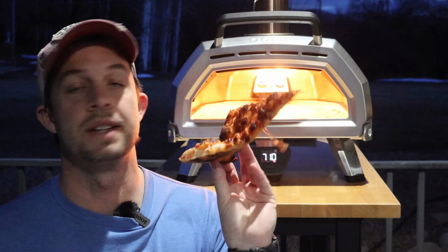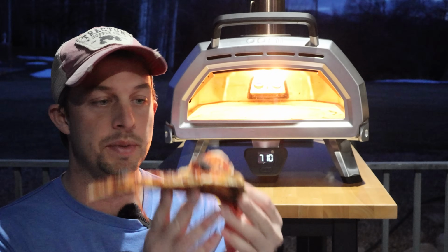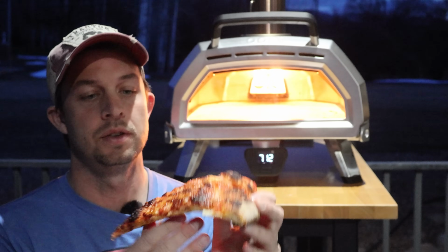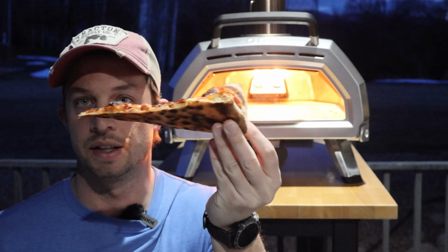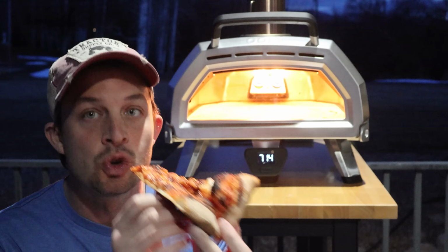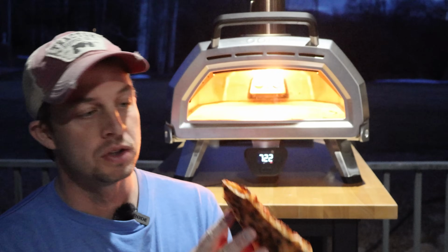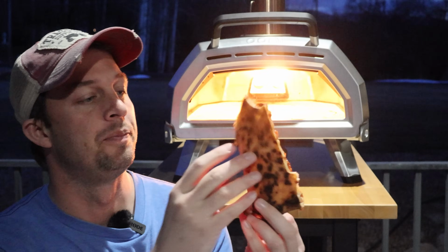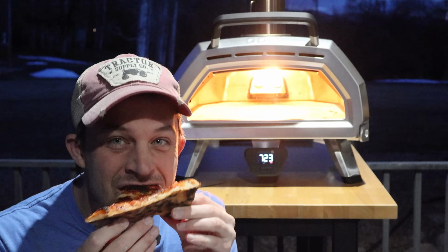So here is a slice from our 16-inch pizza. Without bending the crust, it has a little flop, not too much. A slight bend in the crust, and it doesn't have really any flop. Let's go ahead and try a bite. The bottom, as you can see, got a lot of char, but also some crunch.